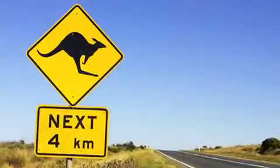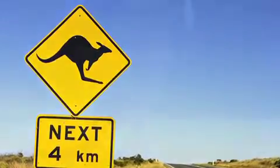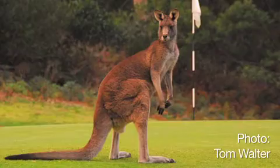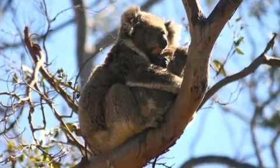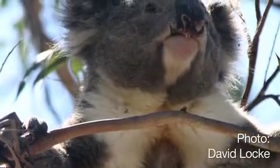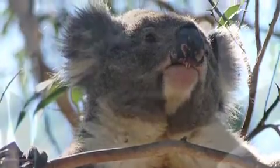Here's a neat fact. There are kangaroo road signs. Like, watch for kangaroos when driving. Also, sometimes you can see koalas around the road. They're a little bit more elusive than kangaroos, but apparently sometimes you can see them. And you can even take a koala safari. What the heck is a koala safari? You get to drive and you get to check out koalas.